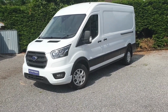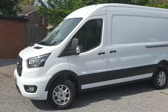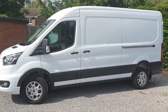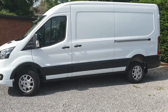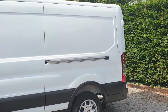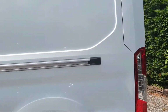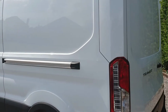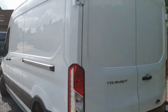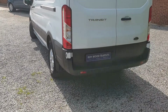It's covered just over 10,500 miles, and it sits on a 21 plate. It's registered the 1st of March 2021, and it comes with the balance of Ford Assist, so 1 year from that date, and also full Ford manufacturer's warranty for 3 years from that date, or 100,000 miles, whichever comes first.